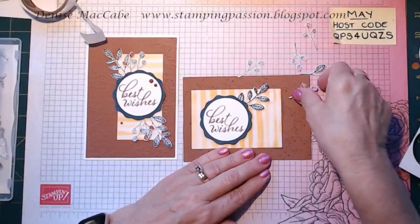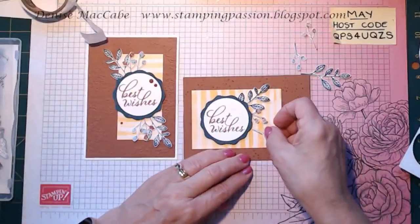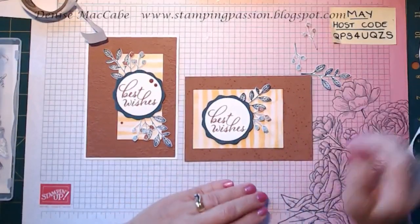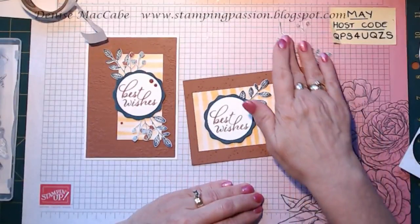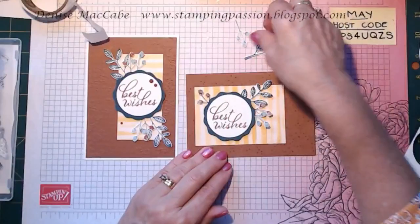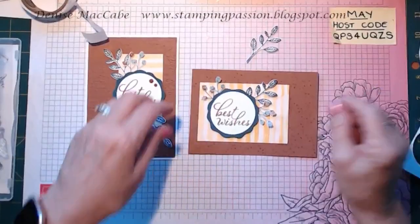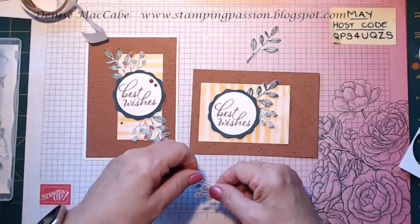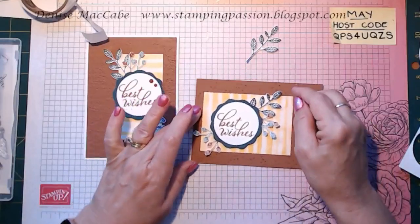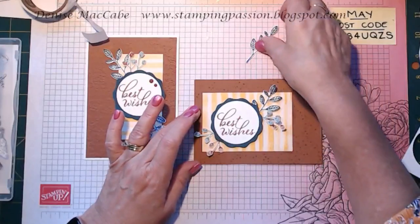Oh, that's it. You know what? I think we don't really need two sets like that. I think one set's enough. You know me, I'll just play around and decide later. No, maybe these ones down here, that might be nice, and just have the one big one up the top. I think that looks all right.